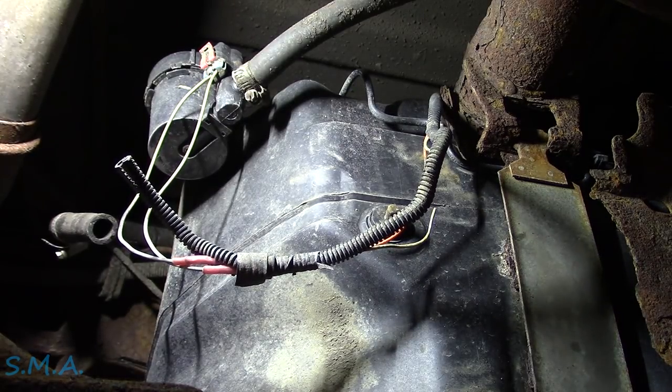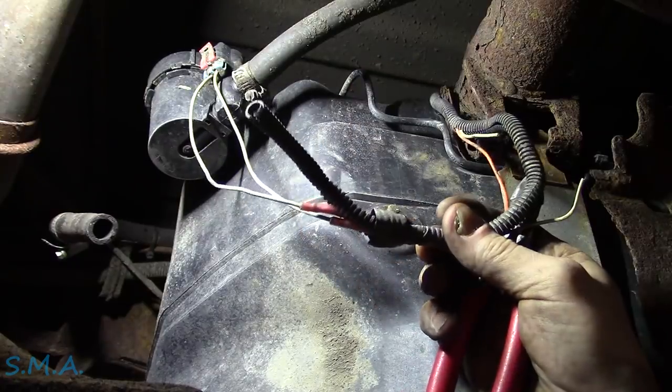You guys still see? Can everybody still see? Hopefully. Alarm's probably right in the way.